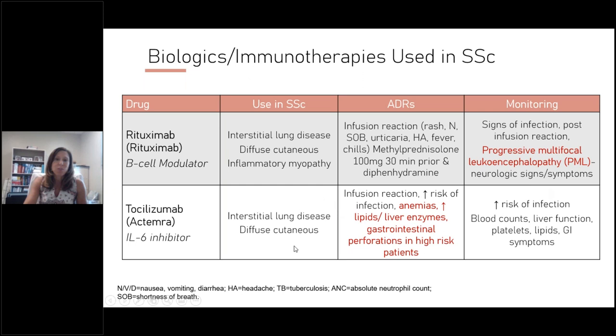Tocilizumab, again, I mentioned, is a subcutaneous injection or an IV infusion. A little bit more lab monitoring. We watch for anemias, which means blood count decreases. We also need to look for liver enzyme abnormalities. And patients who have a history of diverticulitis might be at higher risk for a gastrointestinal perforation, so we have to be careful in that population.